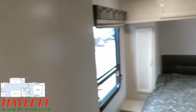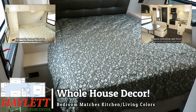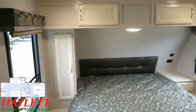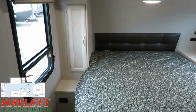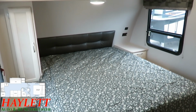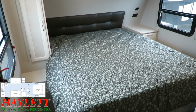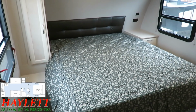Swinging around here through the bedroom, this is actually really uncommon in that, when was it, like 2011 or so? Something like that. The RV industry kind of started going to a homogenized bedroom decor where, let's say we're looking at one of the Jaycos here at Haylett RV, it doesn't matter what living room decor you have. The bedroom, the bedspread, the window treatments in the bedroom, they were always the same. Winnebago still has separate decors in the bedroom that match the bedroom. So those window valances, this bedspread, that will change if you swap out from, this is called the graphite decor, to the stone decor. This will change as well. That's a very uncommon thing here.